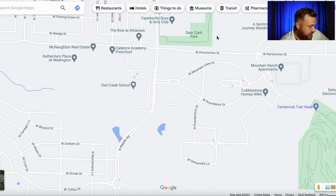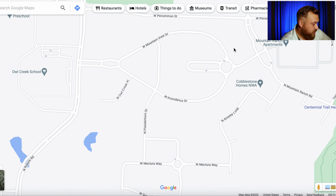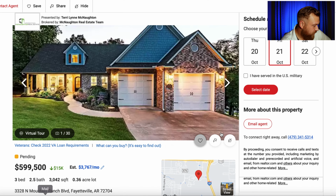This is that Mountain Ranch area. It's next to Owl Creek School. It's also next to the Centennial Trailhead, which is another mountain biking trailhead there. It's a really nice area. I'll show you this house here.